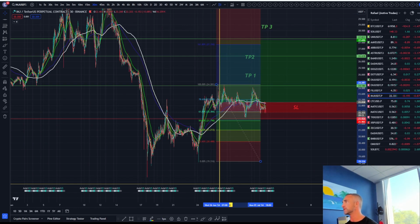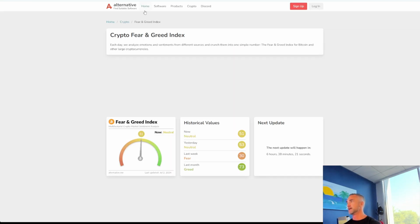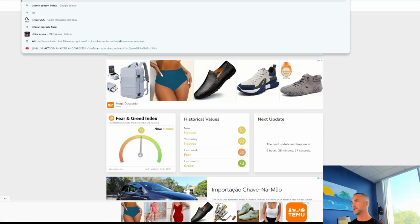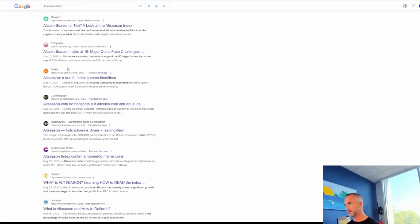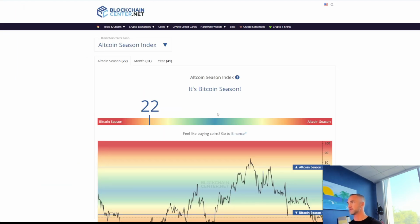If you look at the alt season index, oh, Fear and Greed's back at a 50. That's good to know. Alt season index. I was just looking at this. The alt season, is this it? Yes.